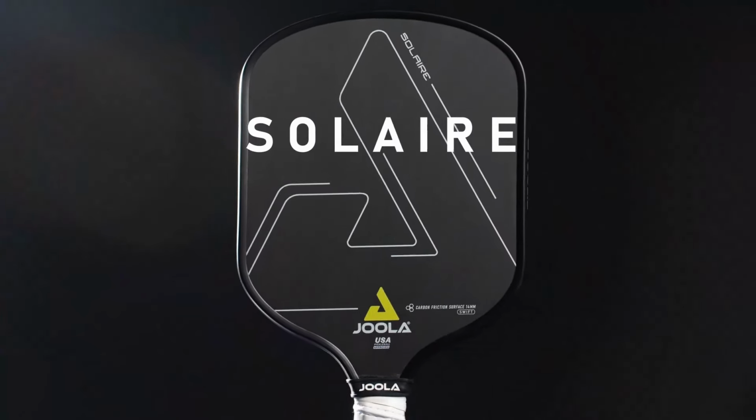Number 2, Selkirk Vanguard Invicta Power Air. The Selkirk Vanguard Invicta Power Air is a high-performance pickleball paddle designed for players who demand both power and finesse. Built with Quad Carbon Plus face technology, this paddle delivers explosive power while maintaining excellent control over every shot.